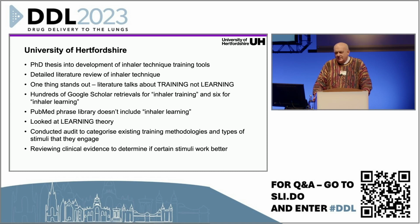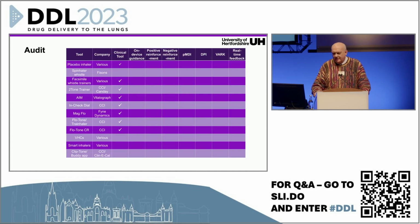I've looked at learning theory, and it's not dissimilar to the machine learning that we heard so much about. And I've conducted an audit of the training tools that we have to look at the different types of stimuli that they engage. And I'm going on to look at how the clinical evidence bears out which of those stimuli have the most effect. Let's talk about the audit.